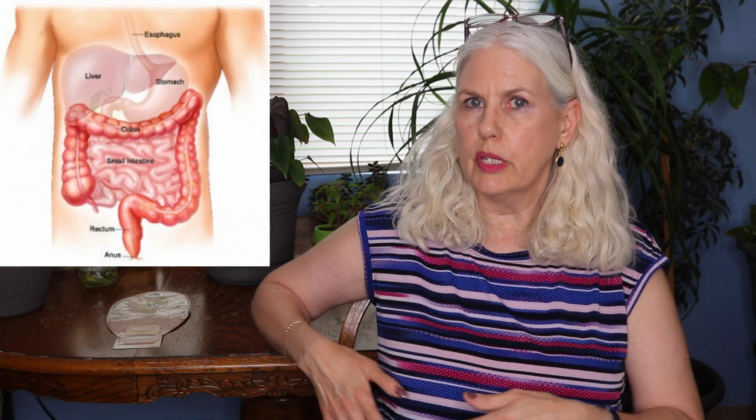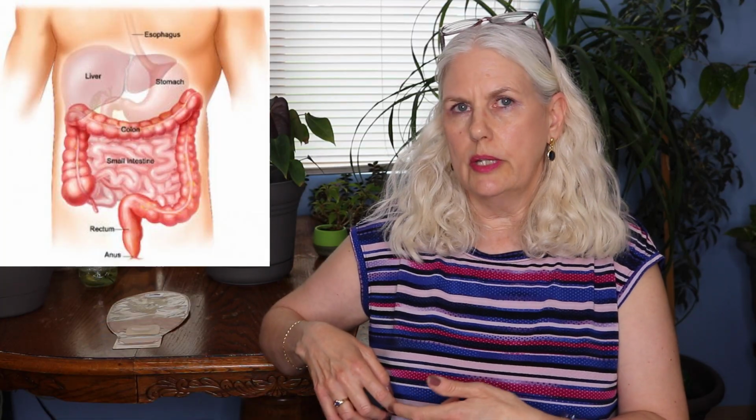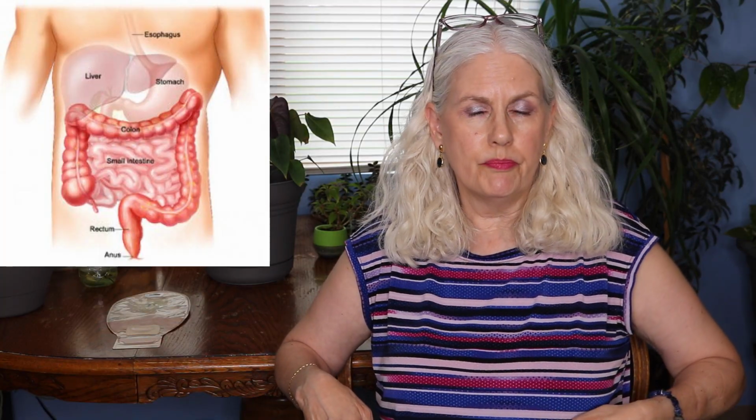A urostomy has to do with the ureter and the bladder, and they can do an ostomy that way. The ileostomy comes off of your small intestine. So the end part of the small intestine is called the ileum. So that's why it's called an ileostomy. That's usually on the right side of your body because that's where your small intestine connects to the large intestine. A colostomy is made from any part of the large intestine, usually made on the left side of the body.